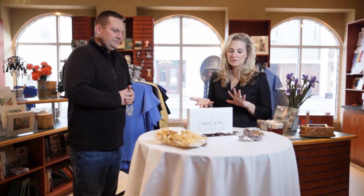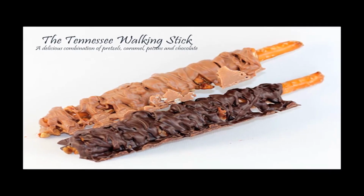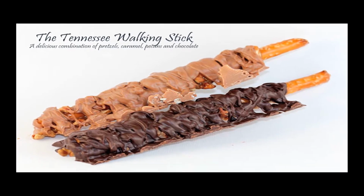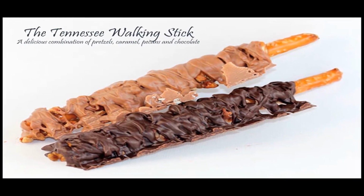That's great. Well, and you have some interesting items. I know you brought a few, and the first one that caught my attention on the website was the Tennessee walking stick. I love that. Yeah, Tennessee walking stick's our best seller. It's a combination of a pretzel rod, hand dipped in freshly made caramel, rolled in pecans, and then smothered in milk chocolate and dark chocolate as well. But of course, the name is what grabs your attention. Yeah, the Tennessee walking stick is definitely our number one seller.